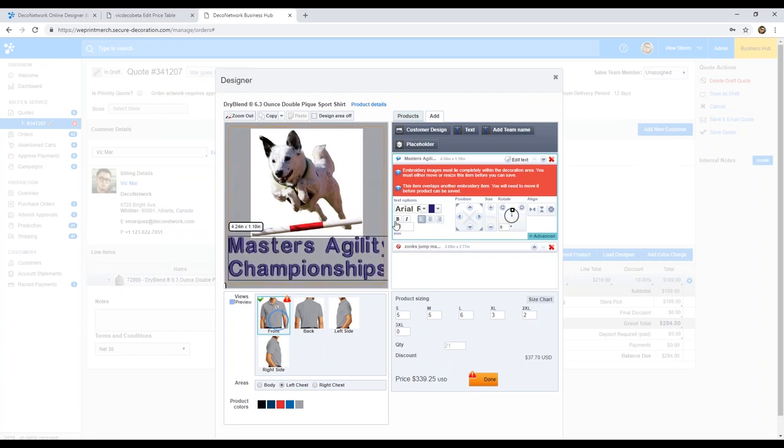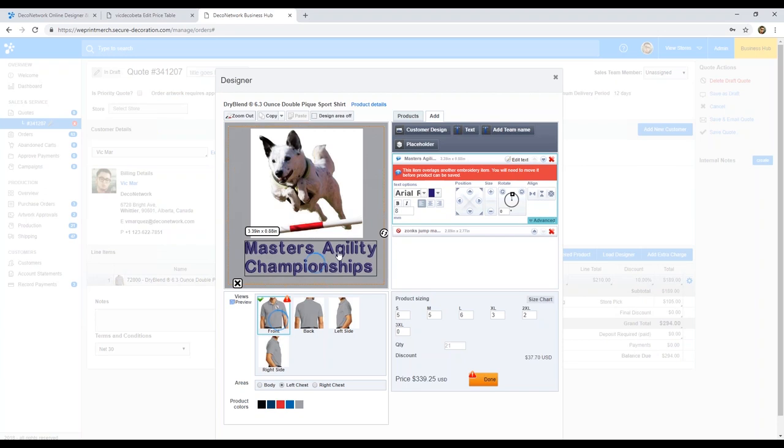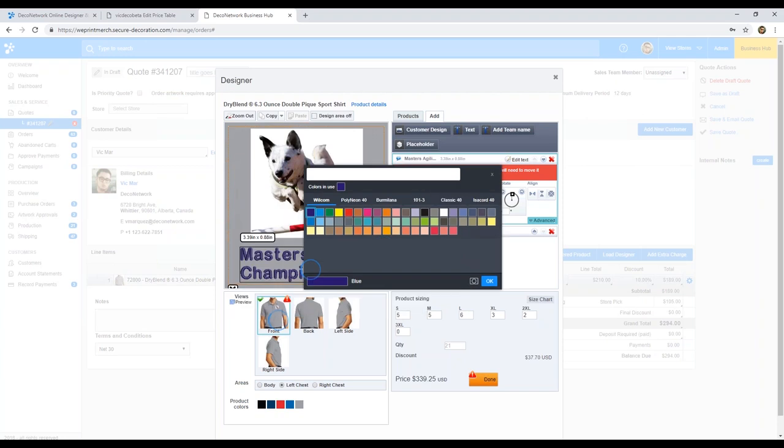There we go. And I'm just going to make that font just a little smaller. There we go. And I'm just going to align it centered. And let's switch that color.